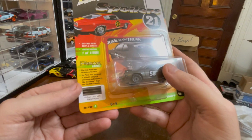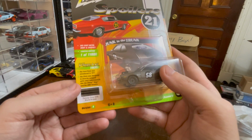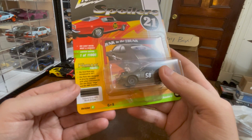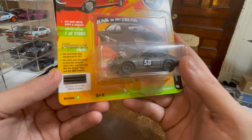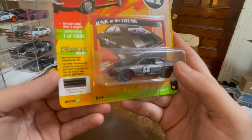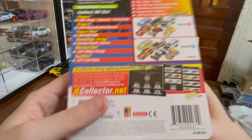Oh, I'd like to get a Gremlin. I think Hot Wheels used to do one. In any case, the colors here are Galaxy Gray with black stripes. And it looks like there's a sticker or some kind of information card. We'll find out what's on the back.